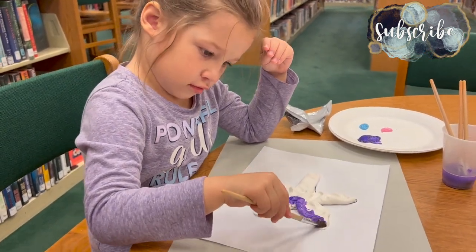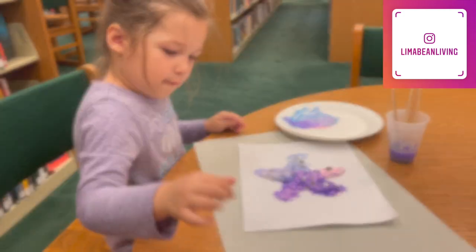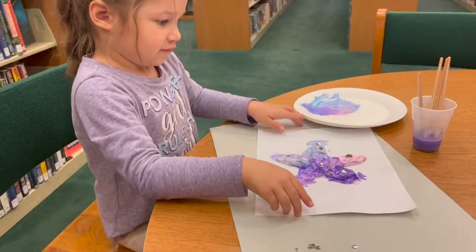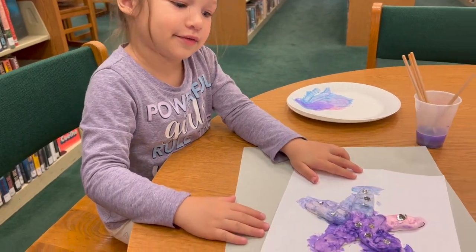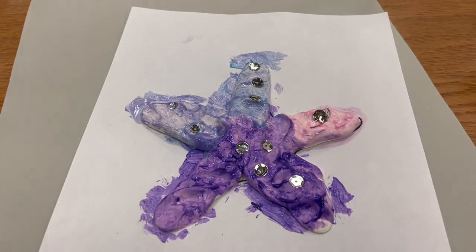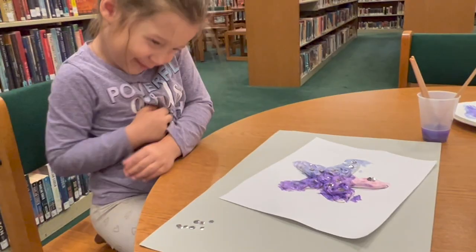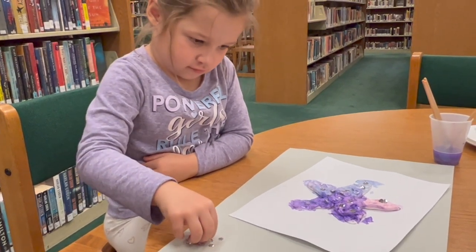We had the little Crayola Model Magic dough or whatever. And the theme for this little segment of classes at the library is all animals. So we made some starfish. Aubrey and I showed up early and we were really the only ones, so we got to make an additional starfish. And she just looked so cute. She had such a blast.